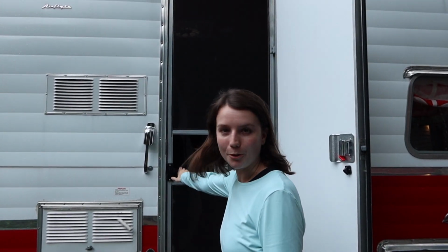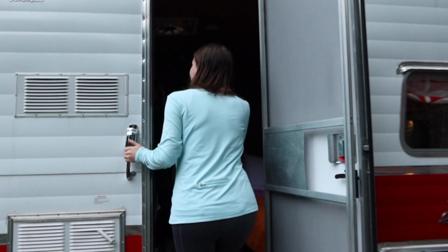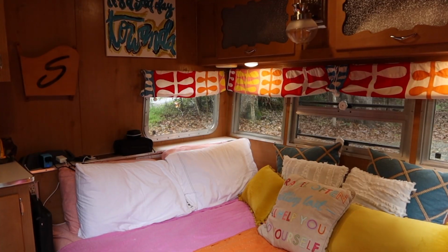Door number one, door number two. Come on in. Welcome to our tiny little home.